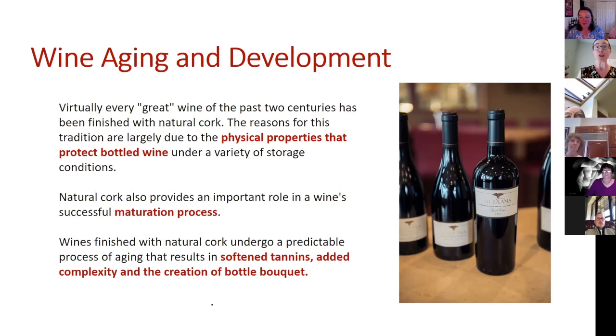And in addition, I'm giving a cork presentation here, but I also sell glass closures too. So there are a lot of different closure types, but I know cork is so unique.